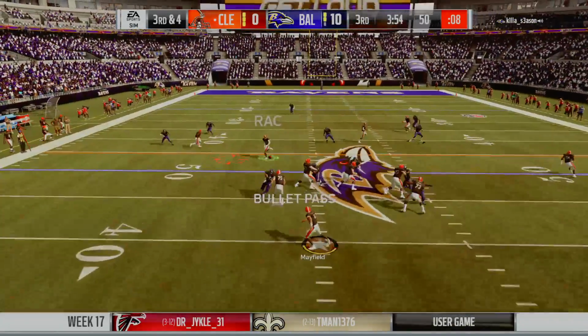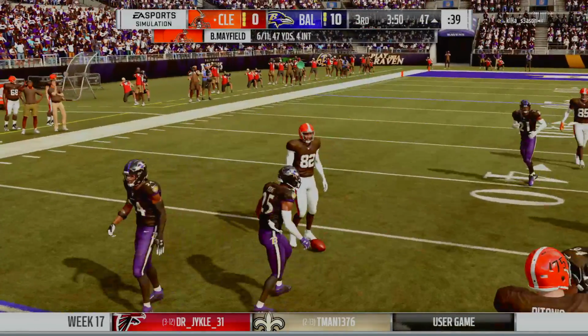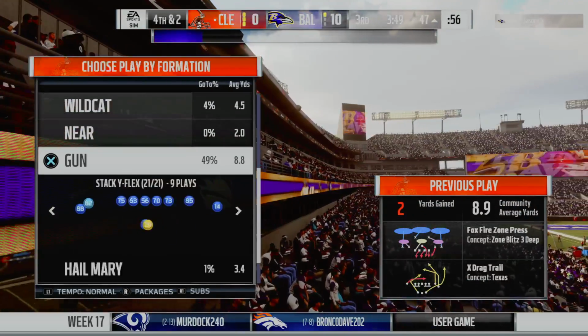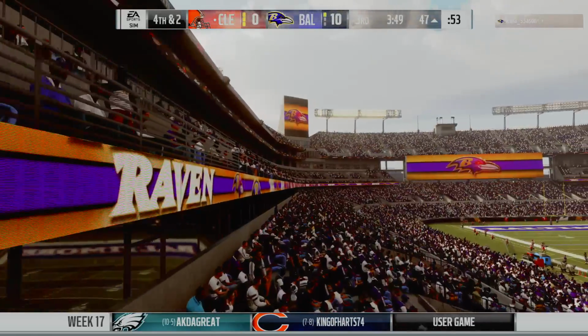Mayfield now from the 50. Throw left side, taken in by Miller. And he'll get it down to the 47 here. And now the Ravens are going to take another timeout. And that's going to leave them with just 1 timeout remaining still in the third quarter. We'll see if that comes back to haunt them. We'll be back.